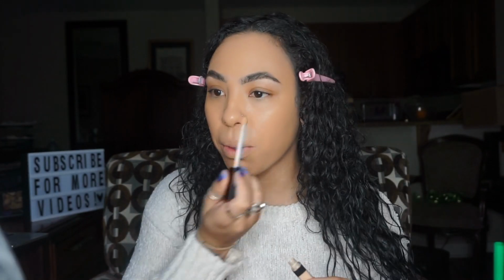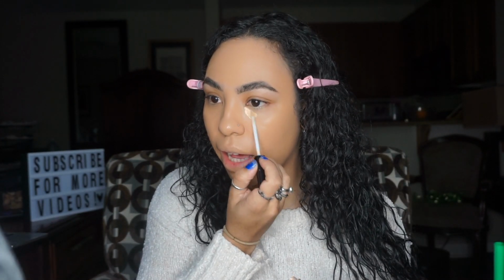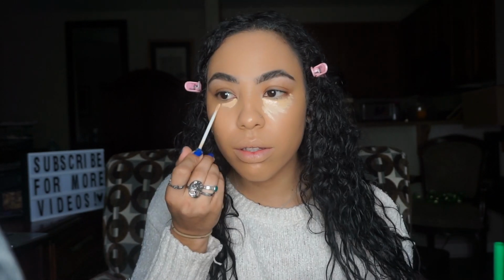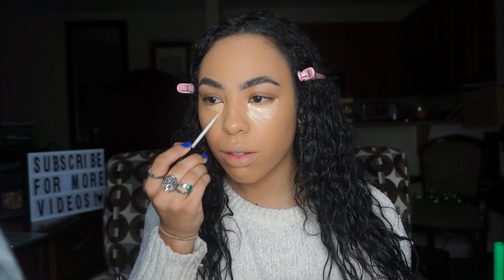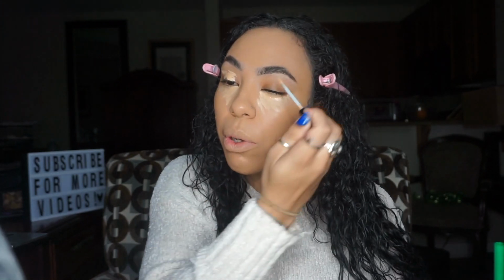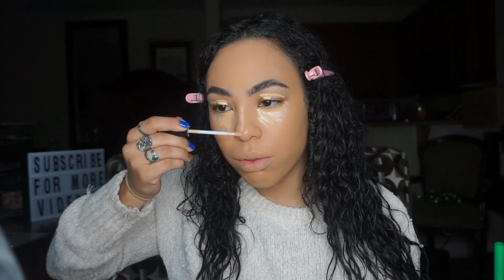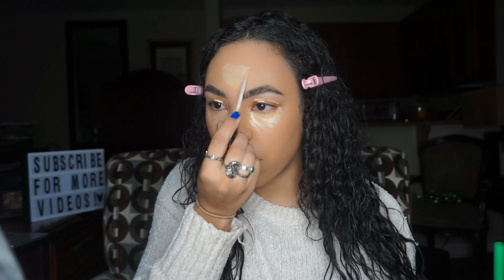So I'm just going to apply a little bit of this underneath my eyes. And also a little bit on my lid, just to prime them for the shadow that we're going to be applying. And then also a little bit down my nose, on my forehead, to make my five head look a little bit smaller. Just going to buff this all into my skin with my beauty sponge.